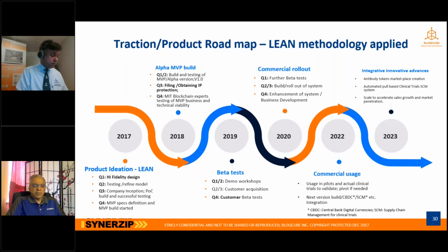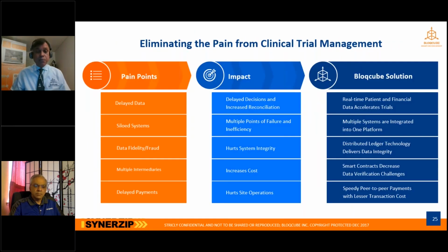So one question from the audience is, you showed earlier the complex process of clinical trials. Is the Blockcube solution addressing all these steps in one chart, this complex trial process? So the answer is, for the ones that we have shown in this pain point, the answer is yes, we are.